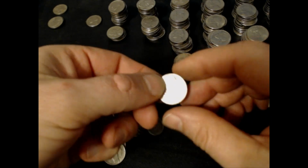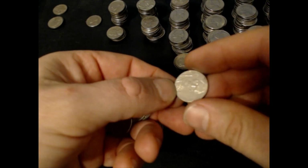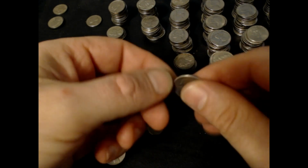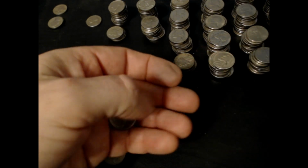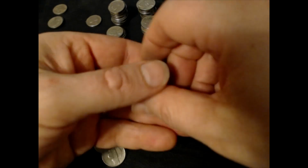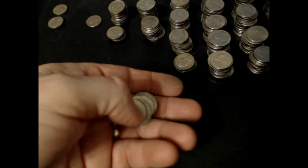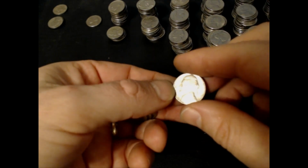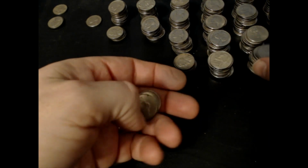99. 94. Another nice shiny new one. 2018. 20. 2006. Ooh, that's got some nice rubbing to it. 92. 17. 3. All right. 96. 2000. 2021. 79. 6.